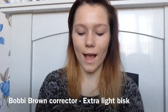I'm going to go under the eyes because as you can see I have extremely dark circles, which kind of sucks. So I'm going to take a corrector, and this is the Bobbi Brown corrector in Extra Light Bisque, which is a really peachy, pinky salmon tone. This is going to cancel out all the blue and the purple.